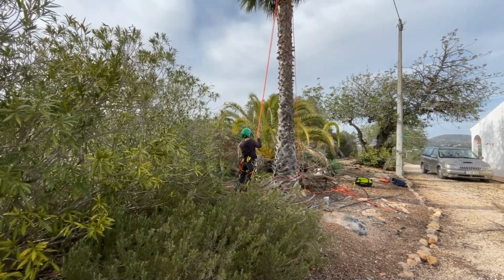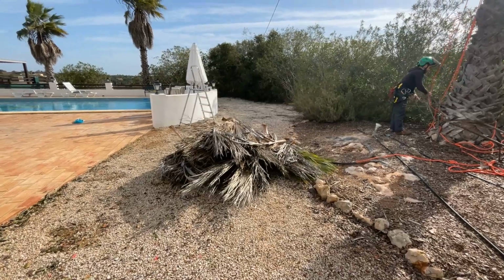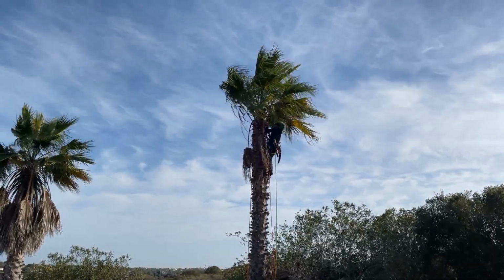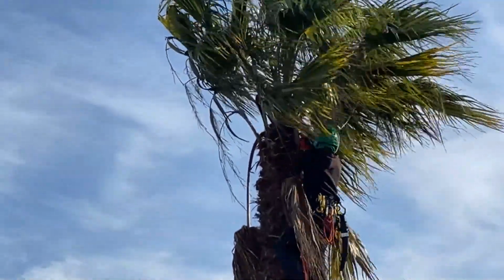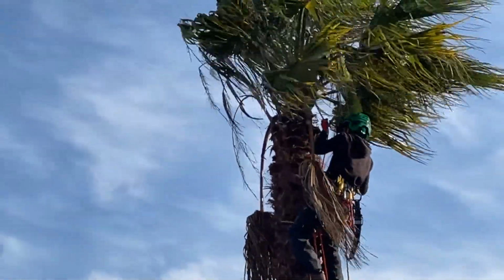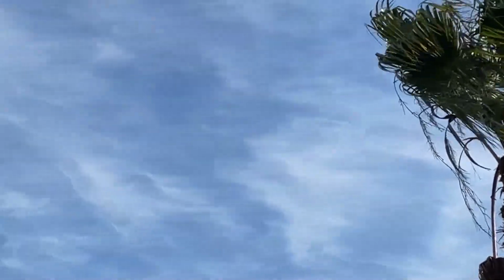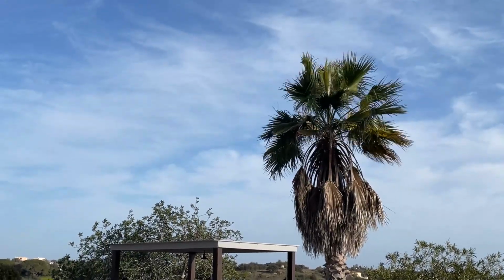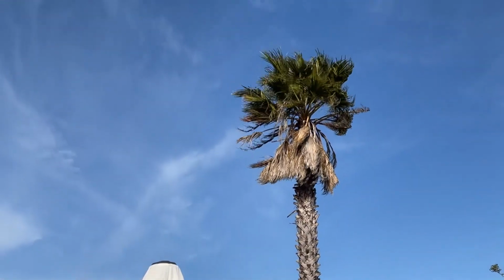That's the first one done, 5 more to go. That's just off one small tree. There we go, on for the second one. He's almost done the second one. So the next one's a little baby one there. Got the monster one. Should be fun seeing him get up there.